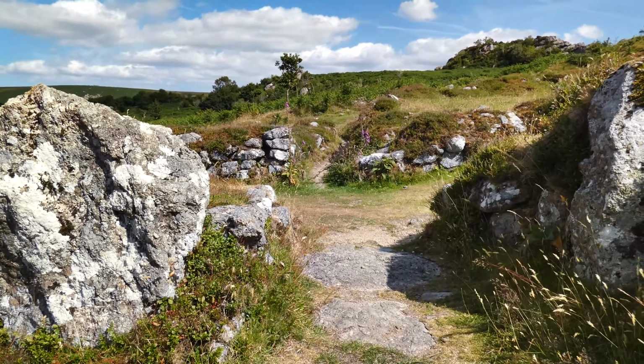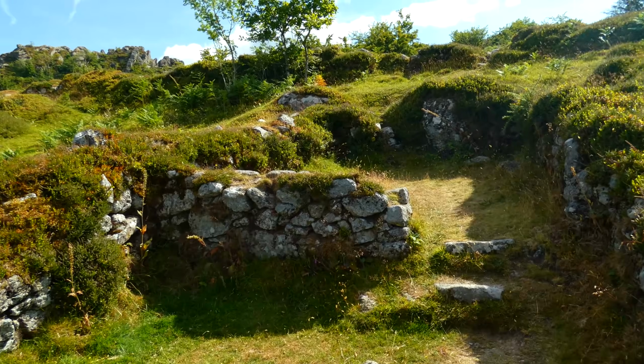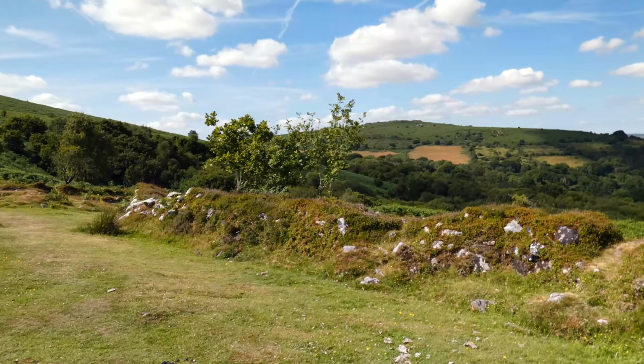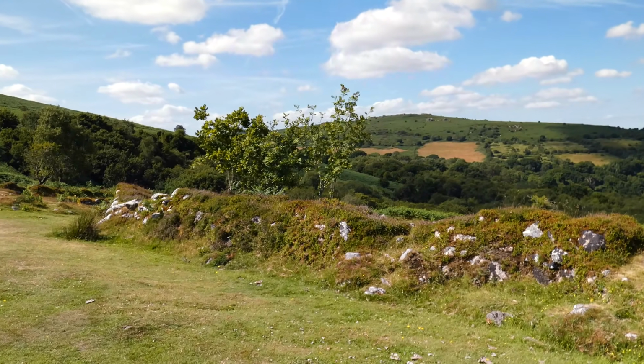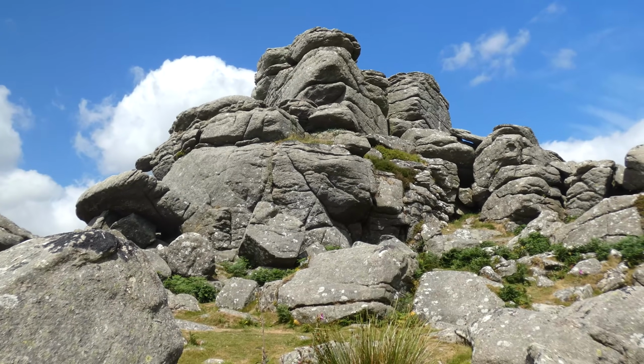Human occupation of the area, however, dates way further back than the 13th century, with the remains of a prehistoric farmstead only a few hundred metres to the northwest of this settlement, and Bronze Age hut circles that can be seen from the top of the tor.